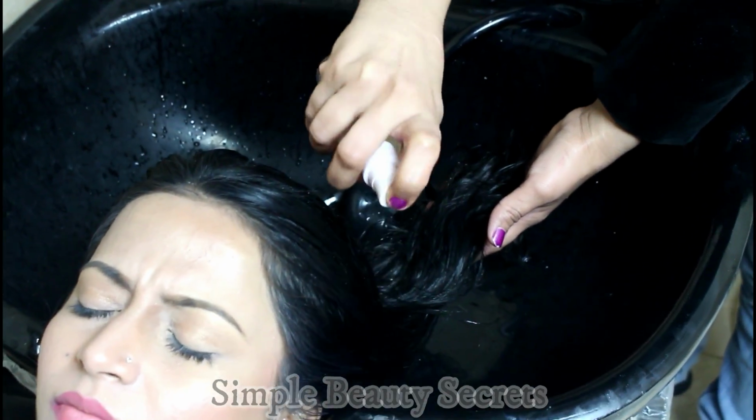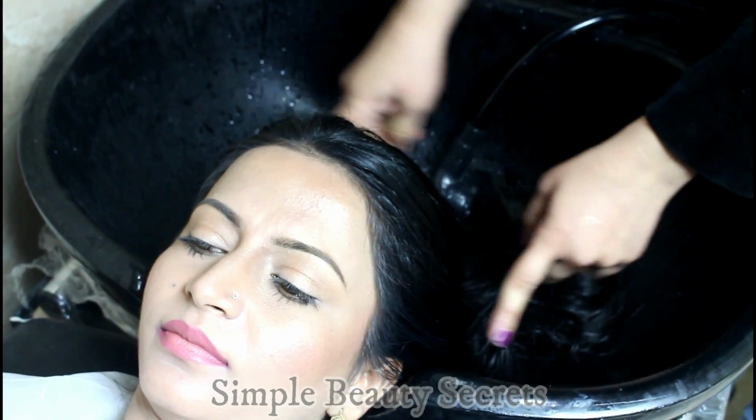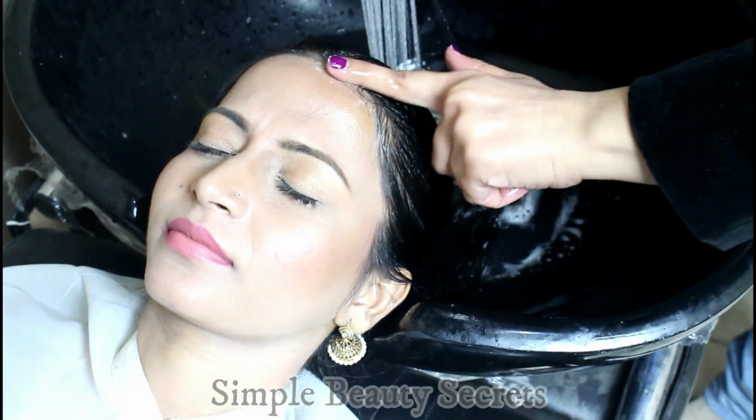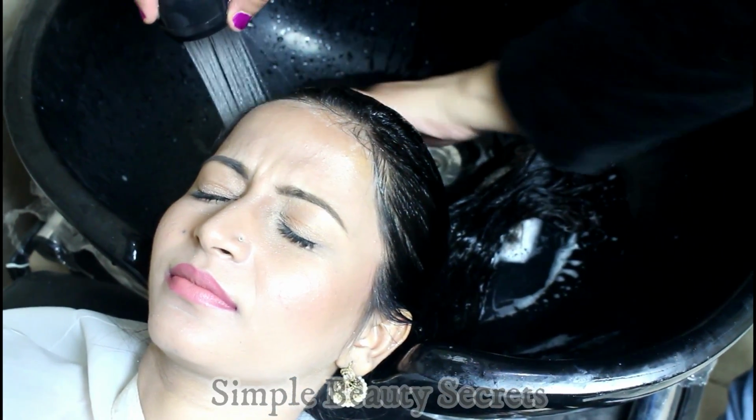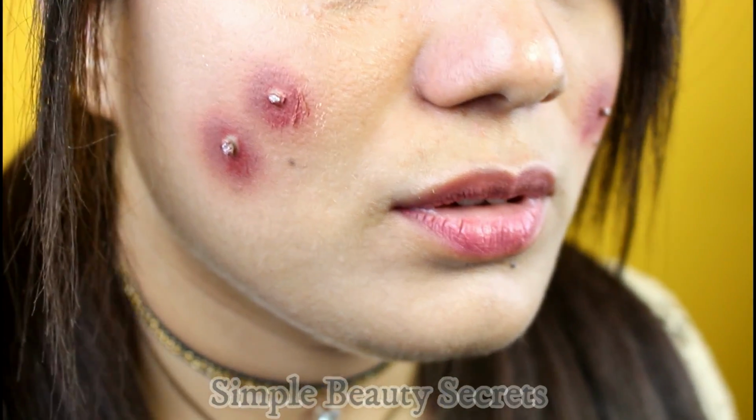Next, wash your hair gently without using a shampoo. Spray the water you prepared on your wet scalp and leave it on for the next 20 minutes. After that, shampoo your hair normally. Do this 3 times a week, and this will remove all the dandruff and will also help get rid of flaky scalp.